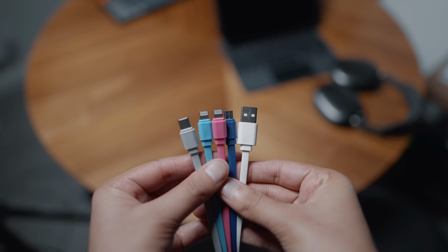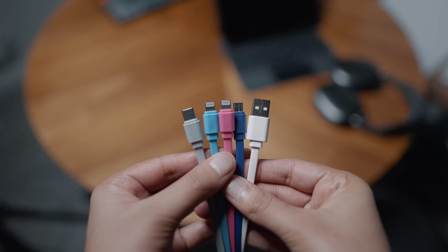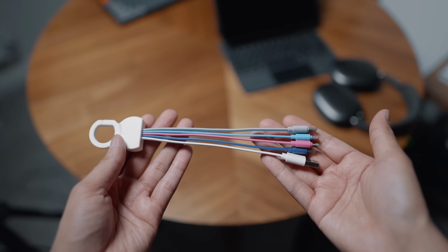So there's two Lightning cables on this. As you guys already know, I got cancer in the middle of the year. So yeah, these cables actually come from cancer research. Basically, every time you buy one of these, a portion of the sales is donated to cancer research.